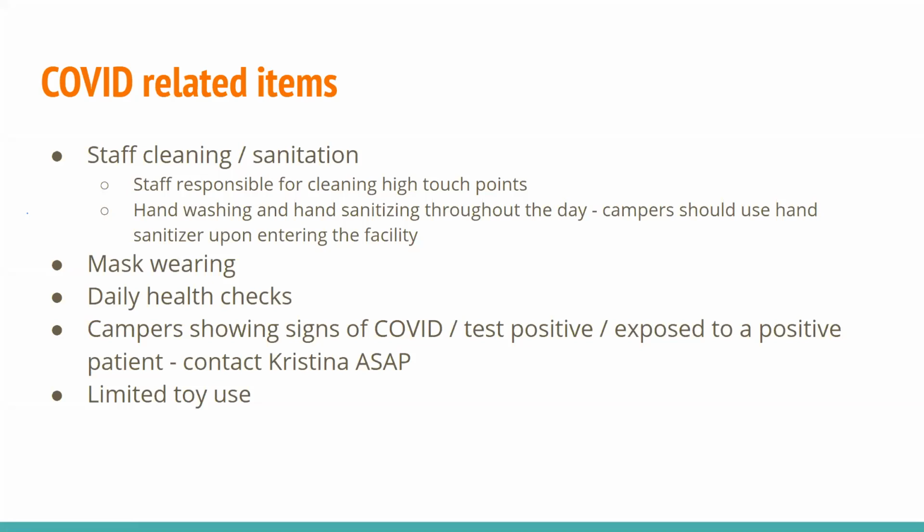Are masks also required when the kids are outside? Good question. Sorry. Yes. When the kids are outside, not socially distanced, we do ask that they wear them. But for the most part, if they're outside, they can take their masks off. Staff will probably still be wearing theirs, especially when they're outside. But if kids are outside and they have that 3-foot distance from each other, then yes, they are allowed to take their masks off. Sorry, good question.